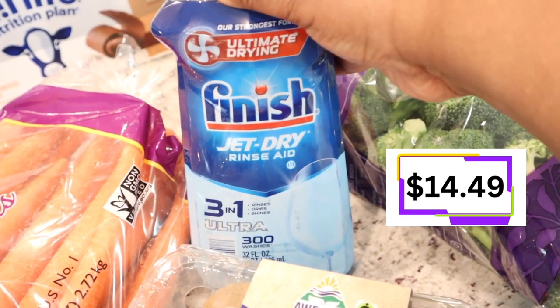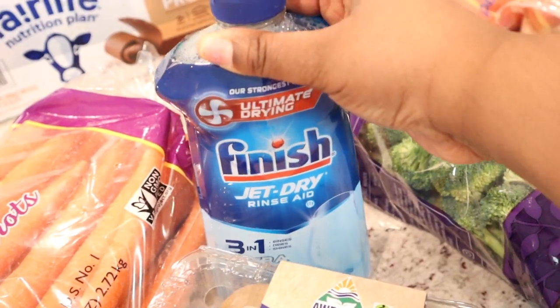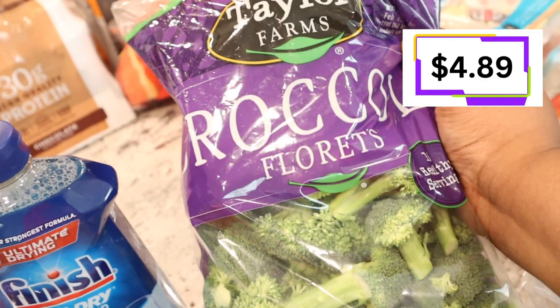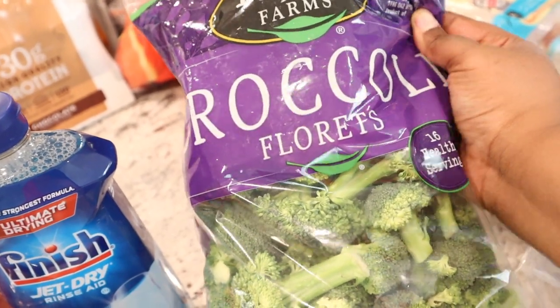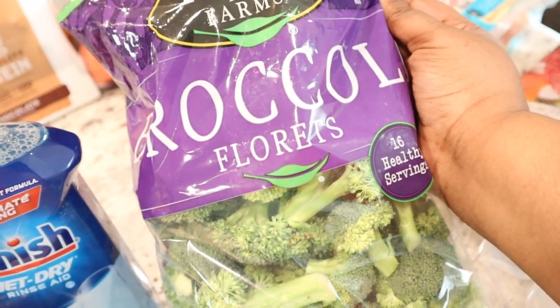We ran out, so I wanted to get this in bulk so we won't have to think about it for a while. I got broccoli florets. I already have some broccoli in the freezer, but I always like fresh broccoli when I'm cooking my broccoli cheddar soup, and it tastes better when you cook it in the oven.